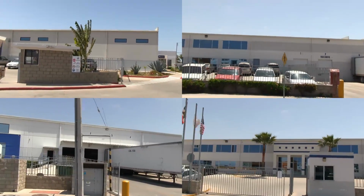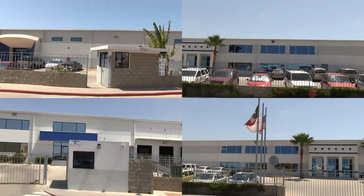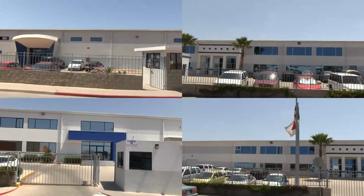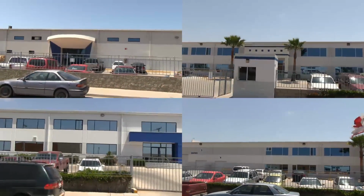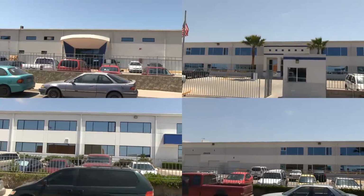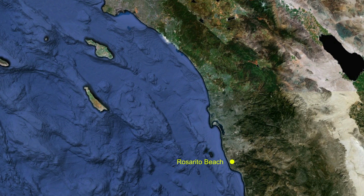Let's take a behind the shades tour to see how our roller shades are custom manufactured in our quality-oriented manufacturing operation. These shades are produced at our state-of-the-art fabrication facility, one of the largest in North America, located in Rosarito Beach, just 20 miles from San Diego.